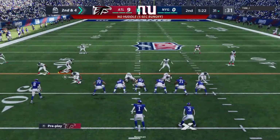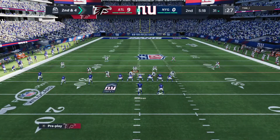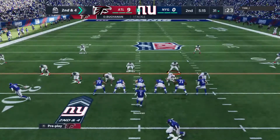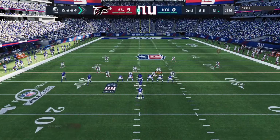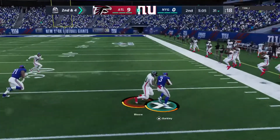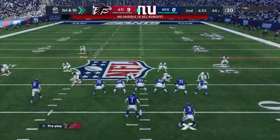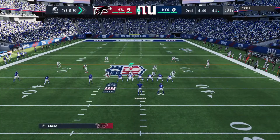And he'll wind up with about 6, up past the 30 to the 31. It's a pickup of 6. Brings up 2nd and 4. Now Saquon Barkley. And they'll get it up just short of the 45 at the 44. So a solid run by Saquon Barkley and another 1st and 10 here.